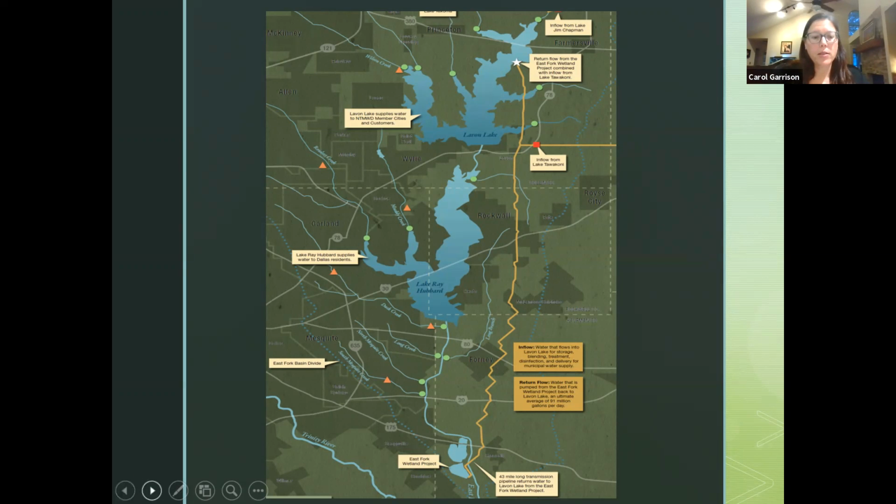So it's a pretty fantastic way of increasing the water access to the businesses and the people without having to take the water from any other location. We're simply reusing our water.